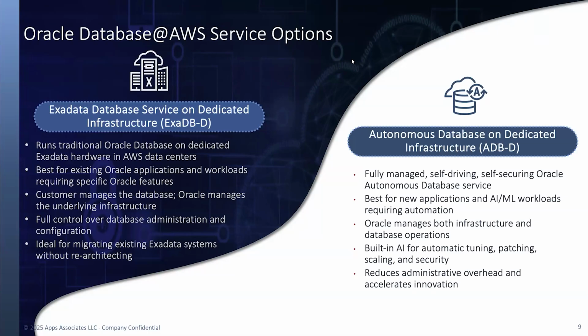The customer manages the database, right? And manages the underlying infrastructure. So you get to choose when the Exa patches go out, when it gets updated, et cetera. So it gives us the affordability to co-manage this with the power of the Exadata infrastructure. You get full control of the database administration and configuration that you may have given up, but you wanted. You can take it back. And if there's certain database workloads that you still want to not have to manage, no problem.